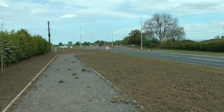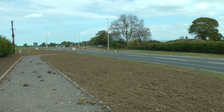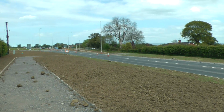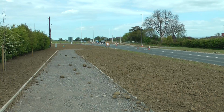So, a year and a half ago I stood here and they were taking the trees out just opposite this little bungalow here, to put in this big roundabout. And this is May 2015.